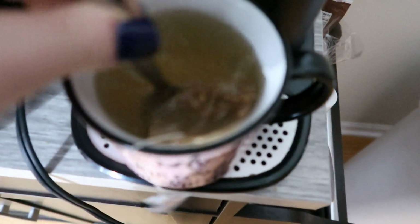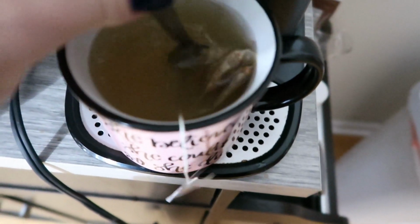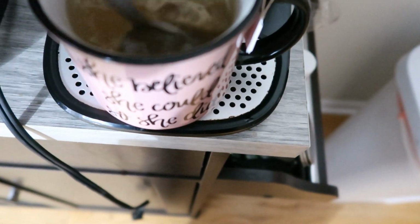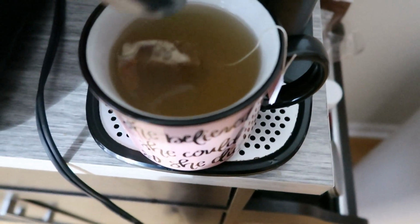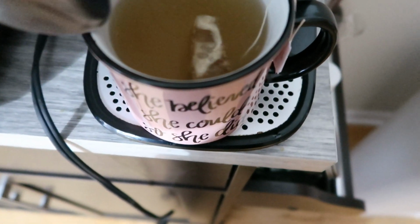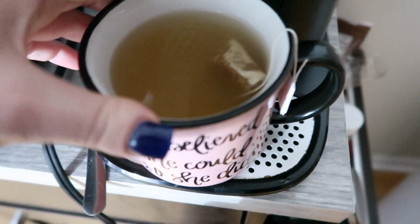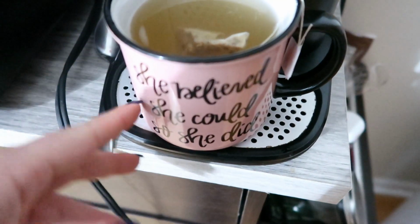All right, so here is the tea. Here's the tea, sis. Seriously though, here's the tea. I just put a bag of sweetener in there, the Whole Earth one, and stir it around. I'll have my coffee in a little bit, but that's how I'm starting my day off.